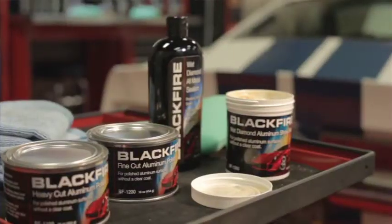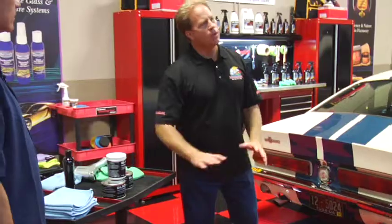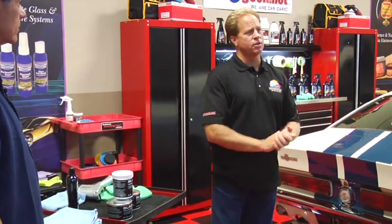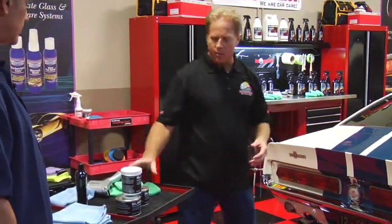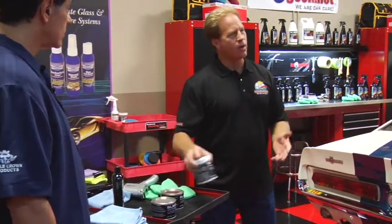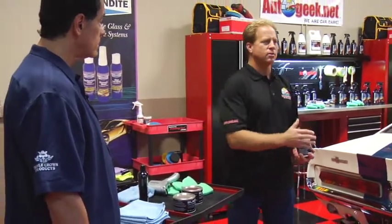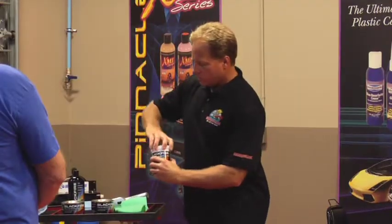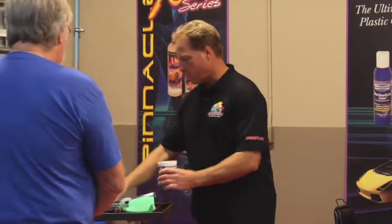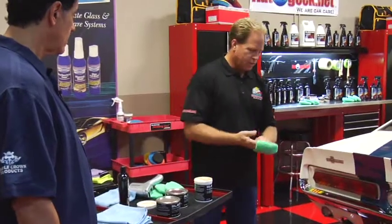And Blackfire has a complete line of metal polishes. So if you have something in really bad condition, they've got a heavy cut compound. If it's in mediocre condition, we've got a medium polish. We've got a fine polish, and this would be something for your exhaust tips because it's not too bad. You just want to cut that road grime off and restore that brilliance and that shine and that sparkle. And it's actually pretty easy to do.